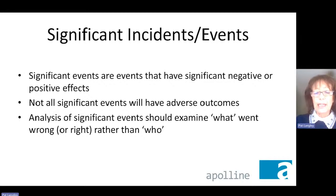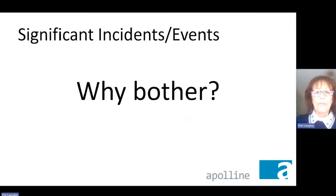So if it is the case, well, this person's at fault or that person's at fault, they're a bad person, then that's going to discourage people from reporting when significant adverse events have happened. So it should look at what went wrong rather than who did it. Well, why bother, you might say? That seems a lot of trouble to go to.